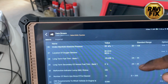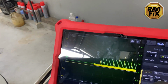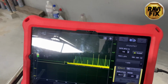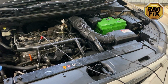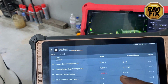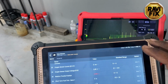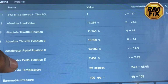I will show it after a little while because I have arranged another test to find the cause of the long cranking time, because I told you the customer complained that he experienced a long cranking time, especially when the car gets cold. So now we are letting the car get cold and will launch our next test to find what can cause the long cranking time. But forget that test. I will take you to the test which I already did to find the cause of this rich condition. Here is the live data stream.